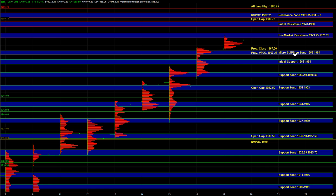Even though the market has been pretty strong over the last 3-4 sessions, and we've seen this big directional move to the upside, at this point the market is testing some pretty decent resistance again, and we've seen that on the way up it has struggled at these resistance zones.